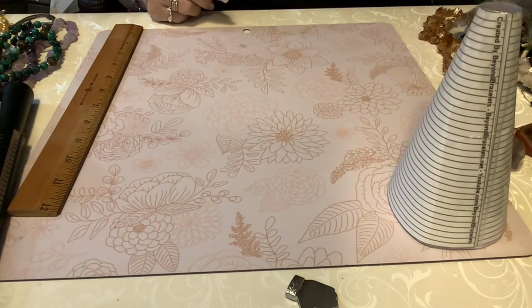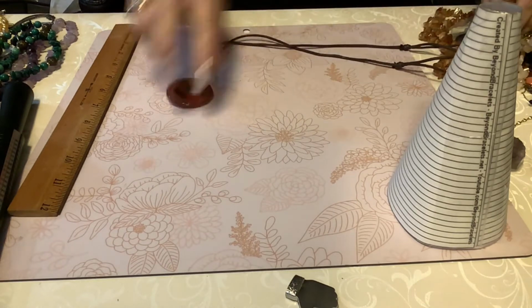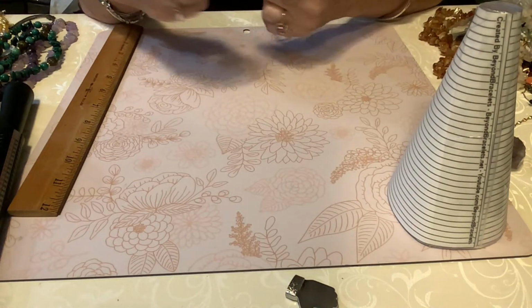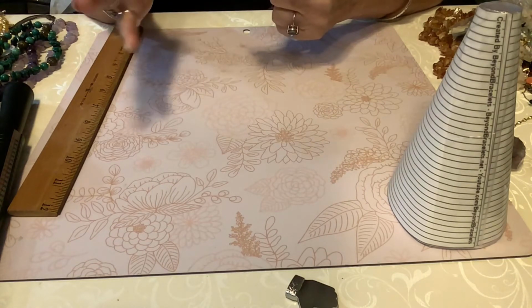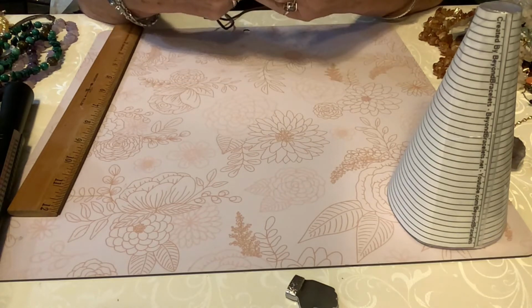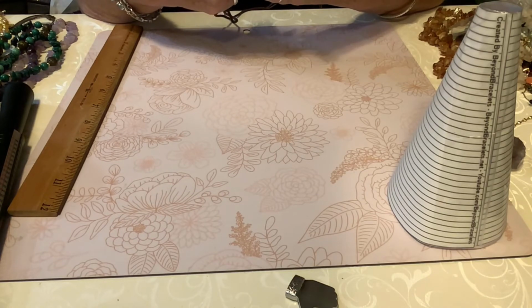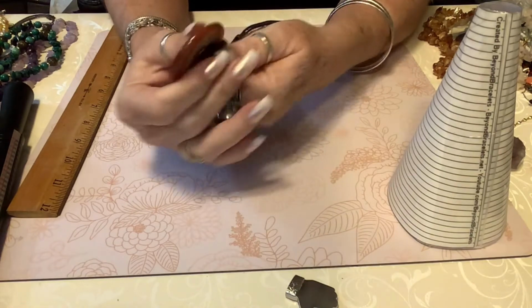Okay, next. We have what I do believe is an agate. No, I think we decided this was carnelian. There's different types of carnelian, just like there are agates and jaspers. So we are thinking this is carnelian. It's a donut. It's huge.